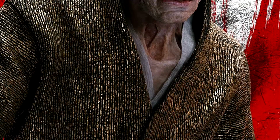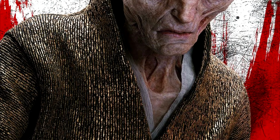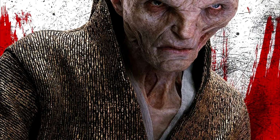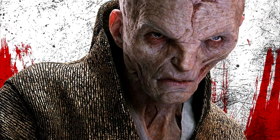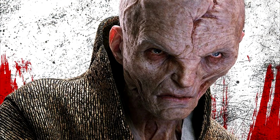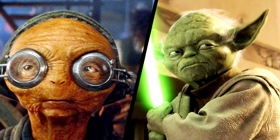It is possible that he didn't want that position of power at the time, but changed his mind sometime after the Battle of Endor. And there's another question, how was Snoke able to live for so long? It could be that Snoke has the ability to drain the life force of others through the use of the Force. Or Snoke is just one of those species in the Star Wars universe that can live for a very long time, like Yoda or Maz Kanata.